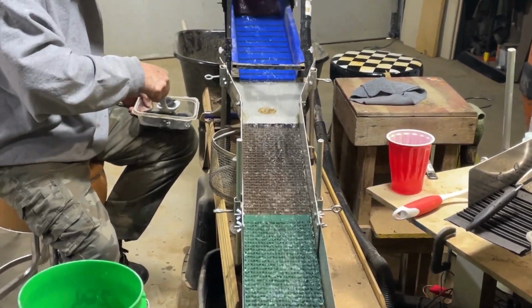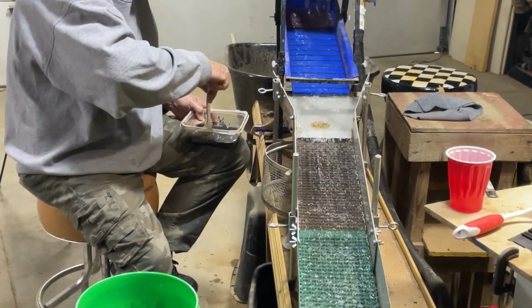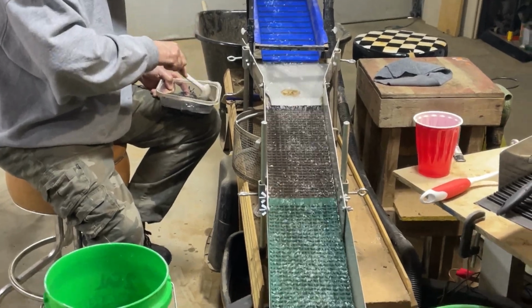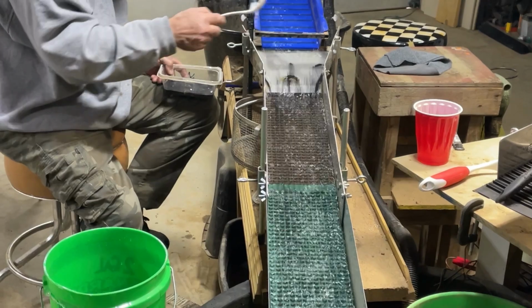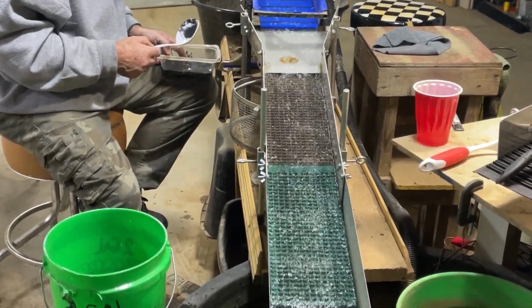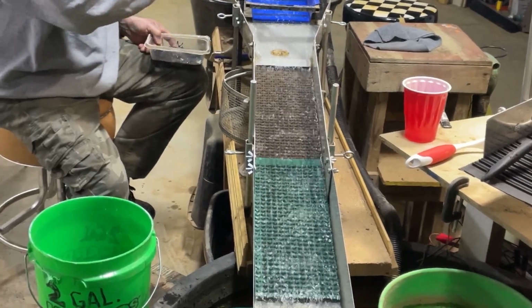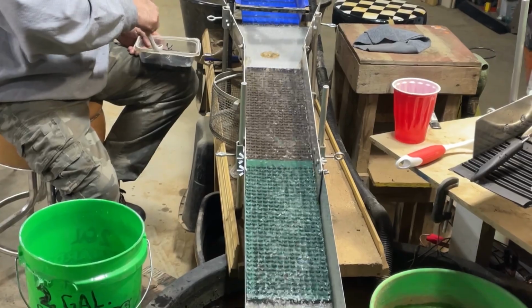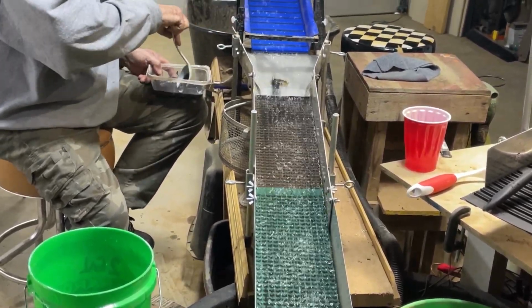So what Phil's running now is some Lake Superior beach sand that he got from a friend of Al's. And we're running it across two Micro Dream mats. Both of them are 16 inches long. And we're going to try to see if we can get the majority of the gold with just running it through one time. Usually if you just have one mat, you have to run the material multiple times to make sure you capture most of the gold out of it.